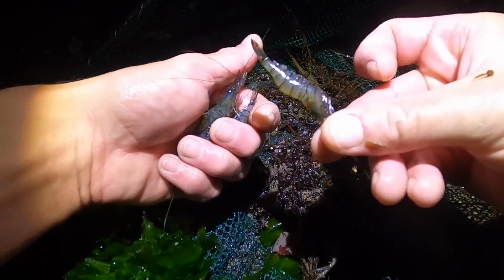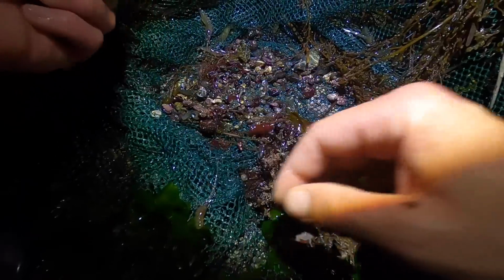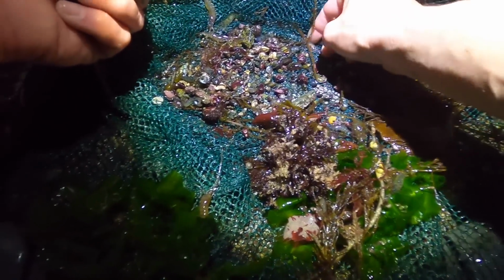Got a good handful there. Nice big prawns. Delicious. Let's get back at it. I'm going to quickly go for a walkabout just as the tide's going down. See if we can find any bass or lobsters. We'll come back to the prawns after, because this is a big pool, so they're not going anywhere, these prawns.